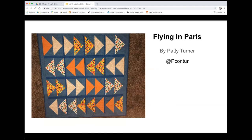And she has, each block is supposed to be matched up, but I was using my scraps and I didn't have enough of that. So I just changed it a little bit. But in the back is a bright pattern of numbers.